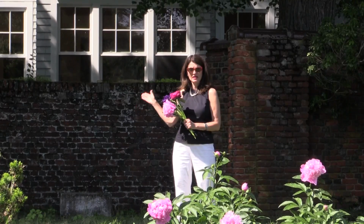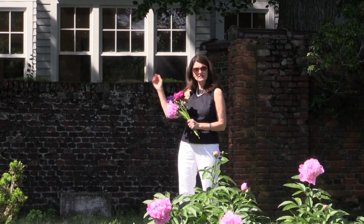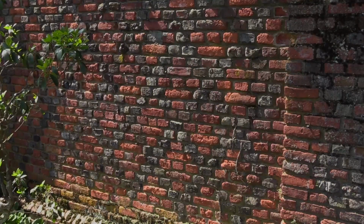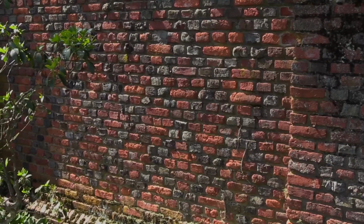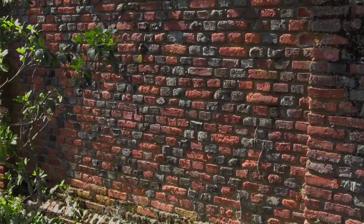Also behind me is the brick wall, and in the brick wall is a black diamond pattern. That black diamond pattern is also seen on the walls of Naumkeag. So very similar elements that he used.